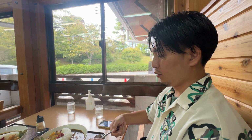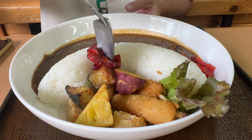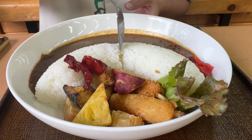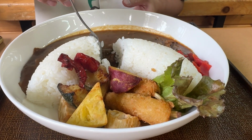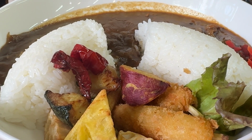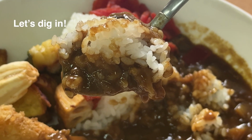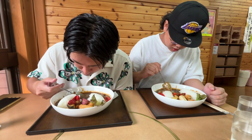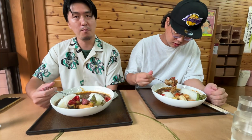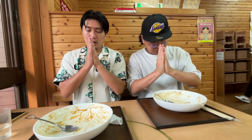They even serve it with spoons shaped like shovels. We're going to use them to collapse the rice dam so we can enjoy the water release we couldn't see before. Look! The curry is spilling out from the rice dam. It's deliciously spicy. The curry was so good, we left nothing behind.